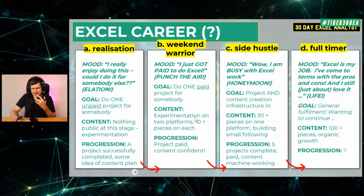Let's talk about content at this phase. So now we're in experimentation. I recommend 2 platforms, and I recommend creating 10 pieces of content on each platform. Now that sounds like a lot, okay? But it depends what kind of videos you're doing. And we've got to be thinking in terms of a content creation machine. At this stage, at the Weekend Warrior stage, we want to start thinking about infrastructure. Now, in terms of content, infrastructure means having a content making machine. So when we're thinking about content in our company, we're not thinking about one piece of content. We don't talk about one YouTube video or one Twitter post. We talk about a whole series.